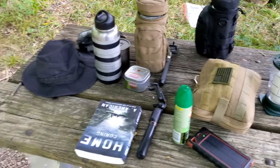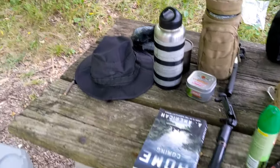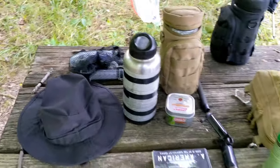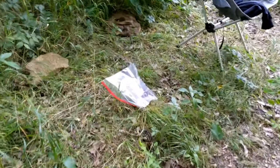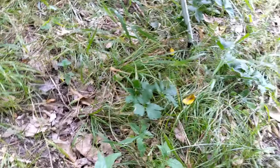Everybody's set up over here. This is my section over here, the book I'll be reading, my boonie hat covered in permethrin, so on and so forth. Looks like our little trash bag blew off over here. Let me go pick that up real quick. Actually, there's trash everywhere, man. These people I camp with, bunch of slobs. Look at all the trash.